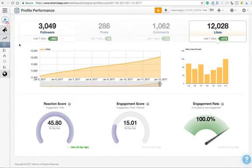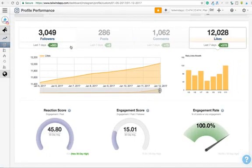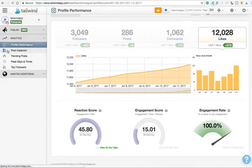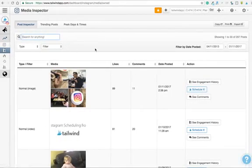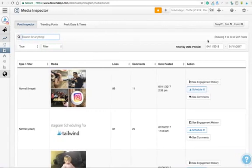Okay. So let's say we wanted to get in and figure out what's going wrong, like what's working and what's not working. Sure. I think a great place to start is the Post Inspector. When you're on the Plus plan, within the analytics, you have access to the Post Inspector, which we're in now, and then the profile performance, which we just looked at. Right, so you can see your profile and you can see your individual posts.